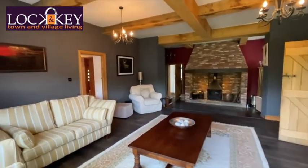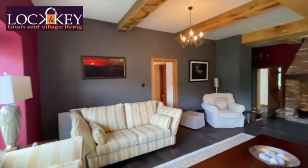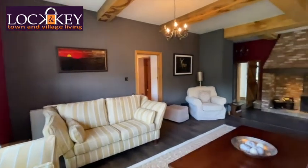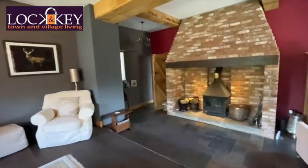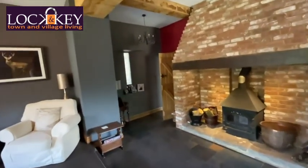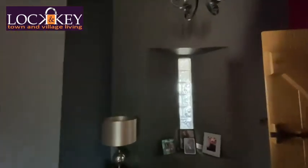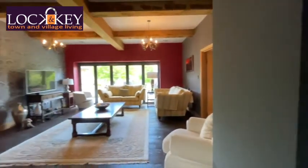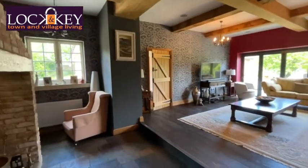Obviously the focal point of this room is that fireplace, but look at these ceilings. There's a little radiator there. But I'm trying not to pick up all the little things actually, because it's the bigger things that count with this room. What a stunning fireplace. Little recessed areas there, which I think are cute. Little brick or block glass windows. Lovely.